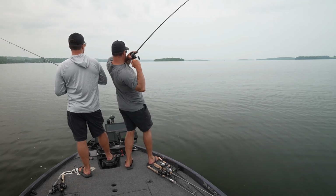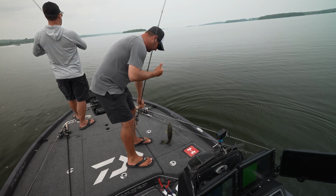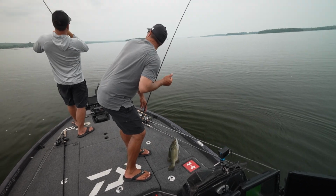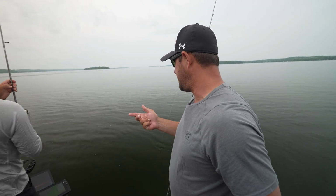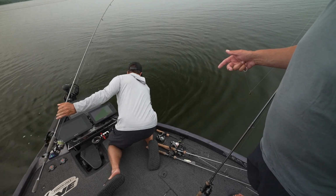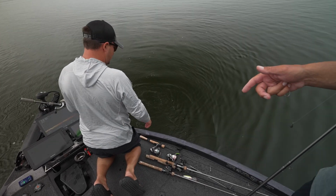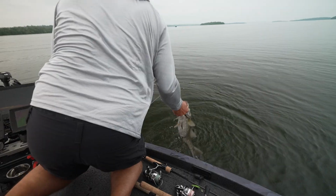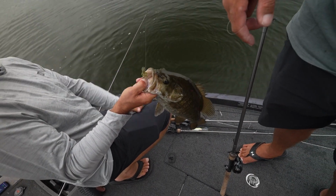There we go. Beautiful fish. Oh, doubled up. Double header. As you can see, I got one. Chris has got a biggin. Not happy. That's a nice one. It's a grown one, just slowing down on a tube.